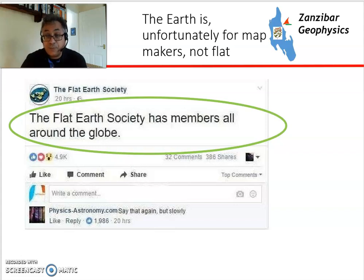Now, unfortunately for map makers, the Earth isn't flat. The Flat Earth Society may have members all around the globe. Yes, I thought that was quite funny as well. But the Earth is round, and we need to be able to transfer between a flat plane, which is what's used on a map or a computer system such as a GIS system, and a spheroid.